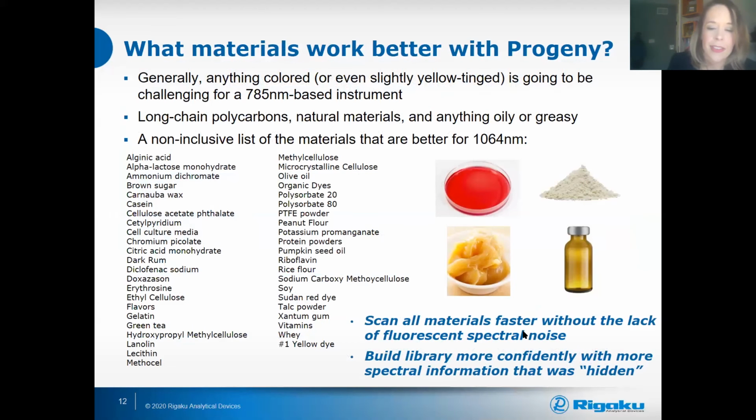Here's a short list, and it really is a short list and non-inclusive for that matter, of the materials that are much better for 1064. Anything that's colored on your site is going to work better with a 1064 instrument. And so that's something to consider. Anything that's a long chain polycarbon is going to work better with a 1064. Natural materials, things like that.